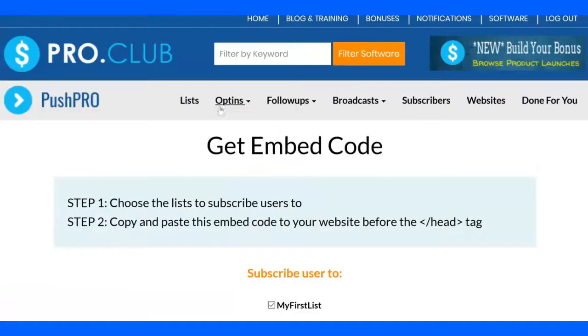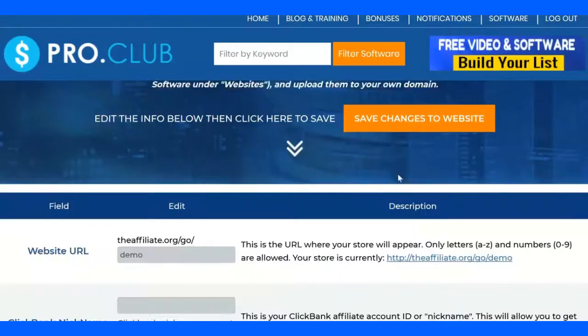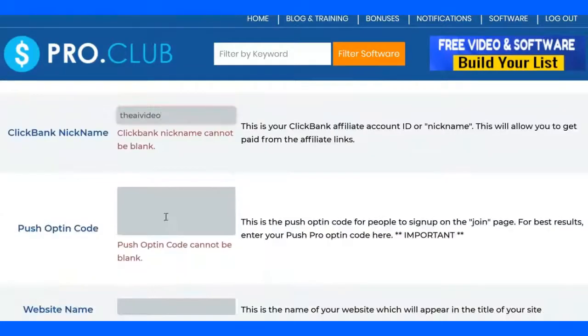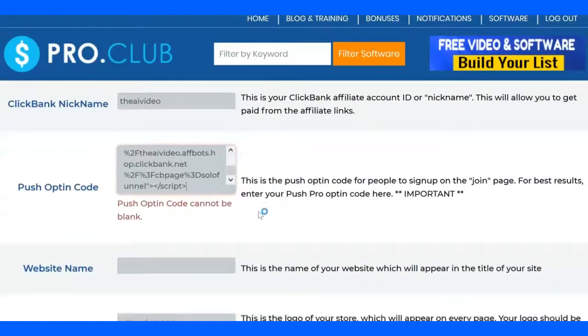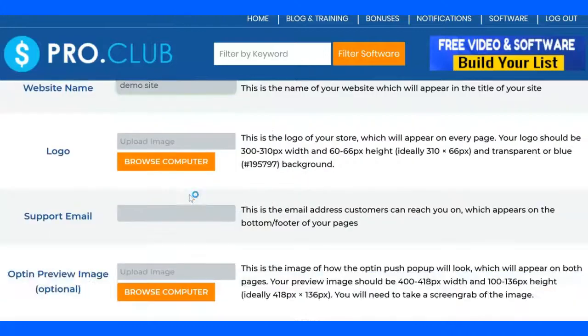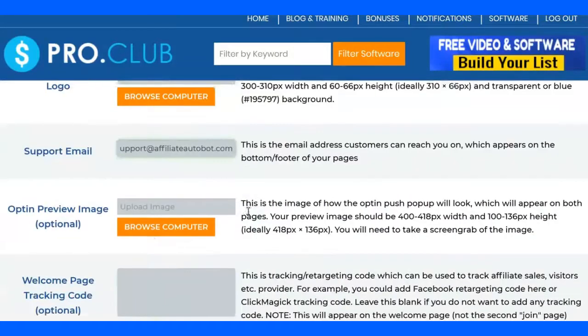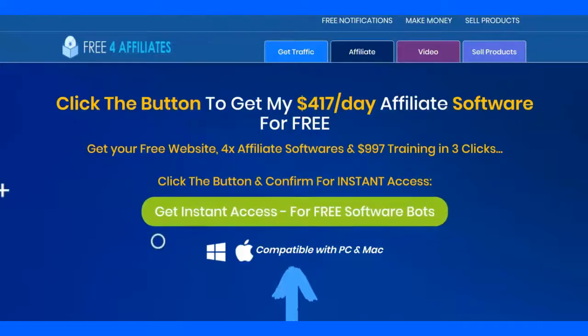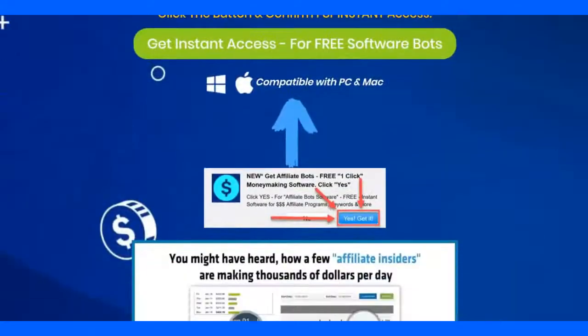Now I've done everything I need to on Push Pro, so I'm going to go over to Instant Push Pages, choose a name for my website. I'm just going to call it Demo, enter my affiliate ID. Let's put that there. My push opt-in codes, which I've just grabbed. Website name, I'm just going to call this demo site. Don't need to enter a logo, don't need to enter a support email. I can skip all of this, and then at the bottom, I just click on save changes, and our page is instantly created.